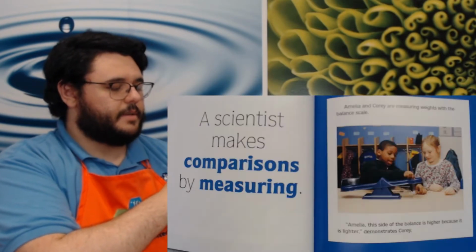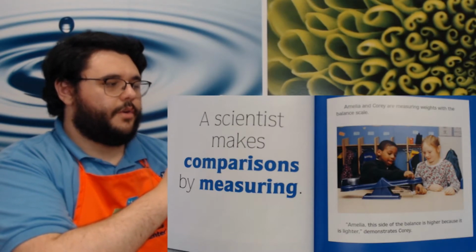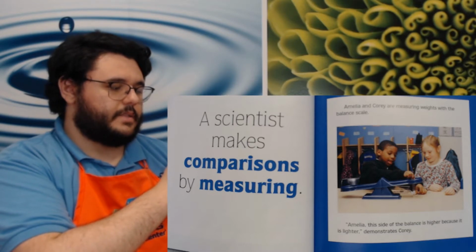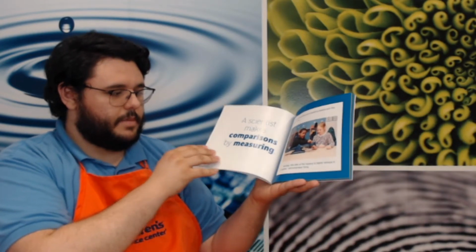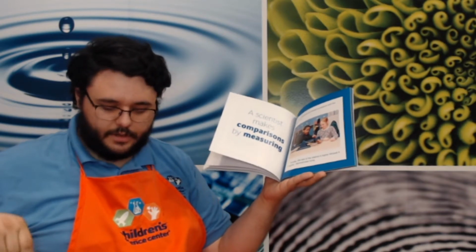A scientist makes comparisons by measuring. Amelia and Corey are measuring weights with the balance scale. "Amelia, this side of the balance is higher because it is lighter," demonstrates Corey. It looks like Corey's measuring how tall it is. Maybe he's using something like a ruler. You guys ever use a ruler to measure anything?